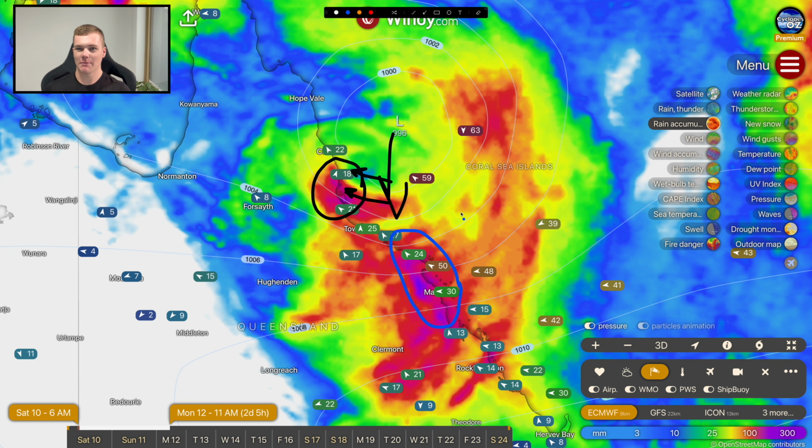So when we're comparing those half of the rainfall, we're still talking about a very significant amount of rainfall coming in for parts of the Central Coast and Whitsundays, and you need to remain very much flood aware throughout the course of today. So that's another important factor to keep close tabs on.